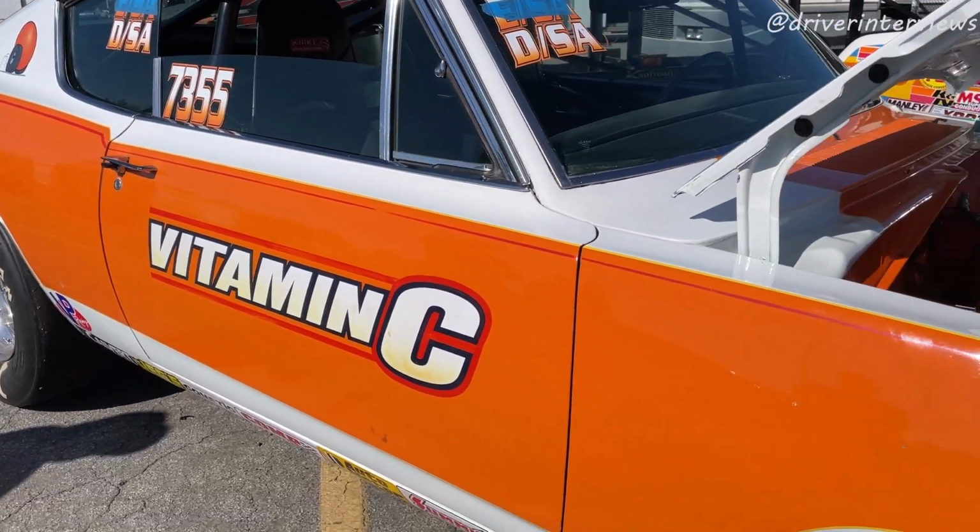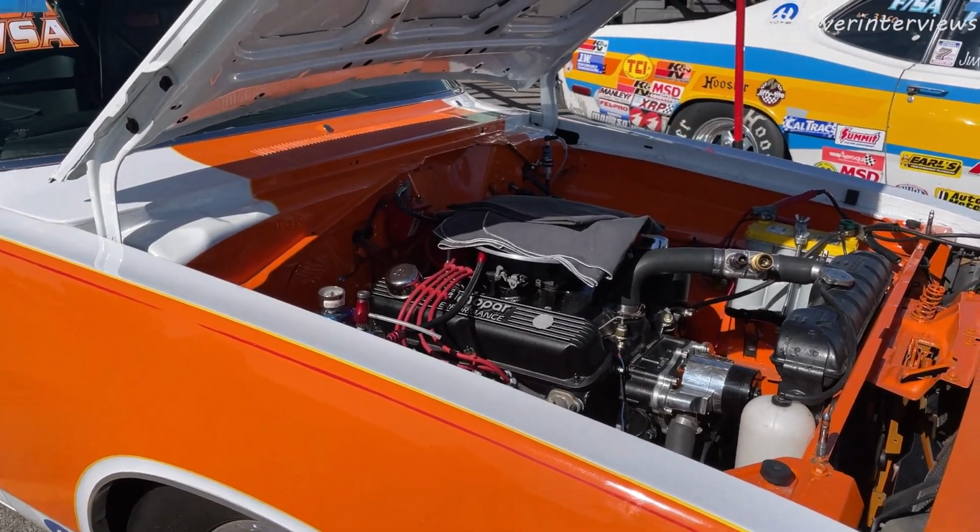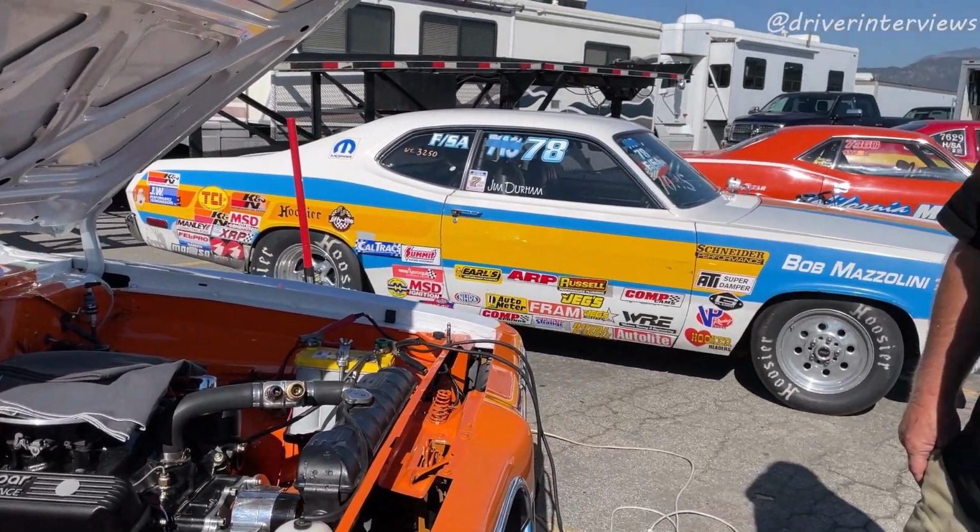Now remind us all how quick and fast you went against John Irving. I went a 1050 on the clocks, which is 105 under. All right, and what kind of miles an hour? 124 and some change. I don't remember exactly what it was. All right, so pretty fast.